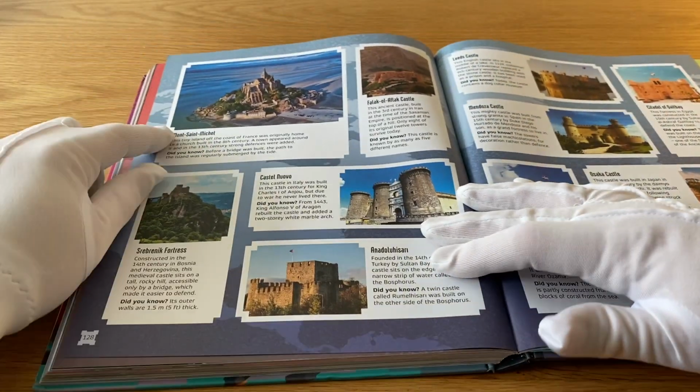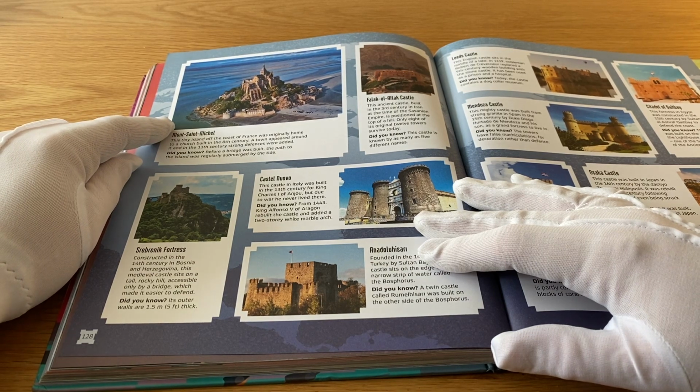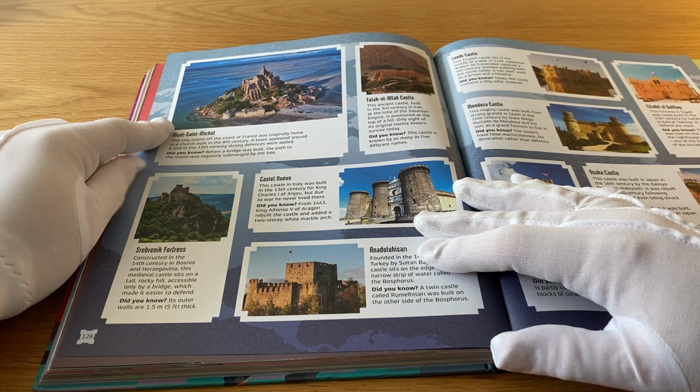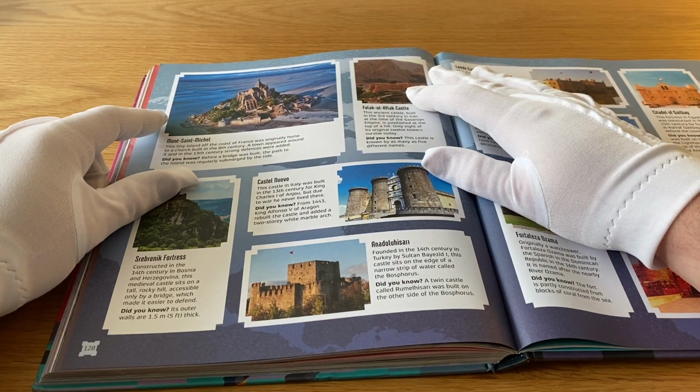Oh, Mont Saint-Michel, look at that. Very famous and lovely. Before a bridge was built, the path to the island was regularly submerged by the tide. Falak-ol-Aflak Castle, built in Iran, known by as many as 5 different names.